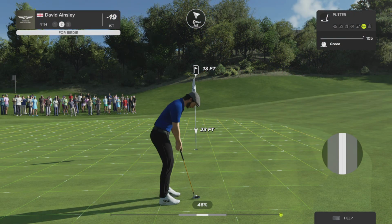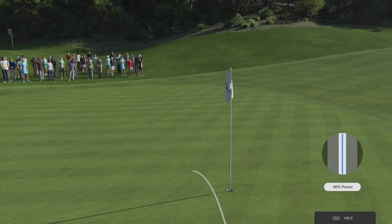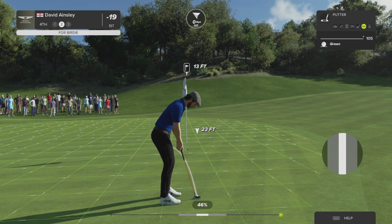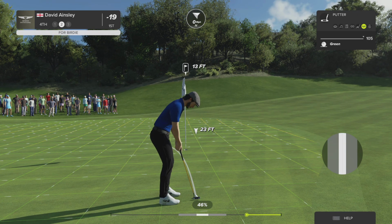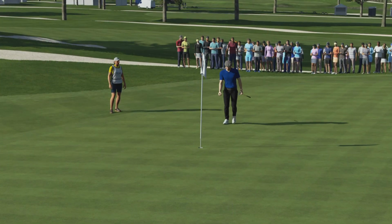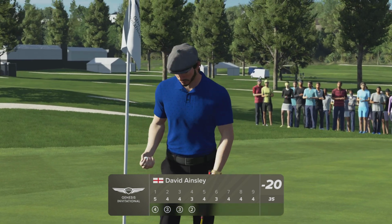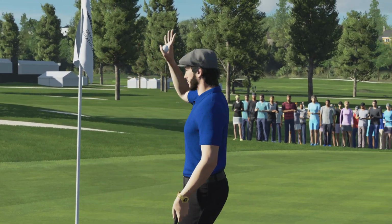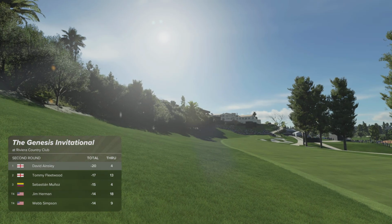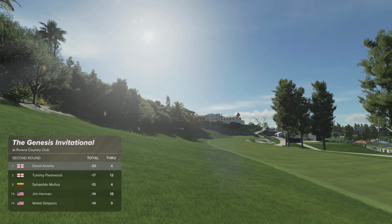Yes, anytime you can find the green and have a putt, you'll take it. Be nice to see this one go down. Let's see if they make it. Nice one. Fourth birdie of the day. Oh, that settles the nerves right there. Great stuff. Still in the lead now after that hole.